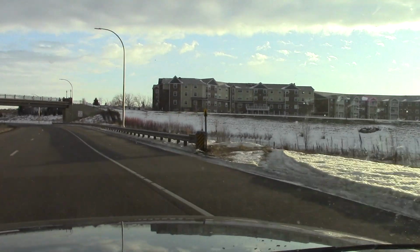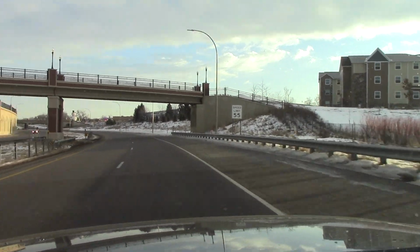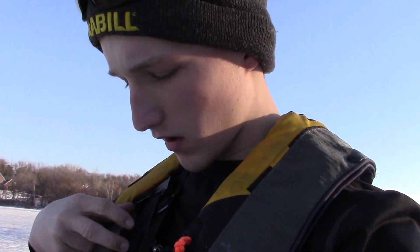So I'm going out to fish in Stillwater. We're gonna throw out some tip-ups and jig for some bluegills and maybe crappies. Have a life jacket on, have the ice spikes with us. Because it is early ice, we had some warmer weather that melted it, so the ice was unpredictable. We're out here, we're gonna start drilling holes and get some tip-ups set up.